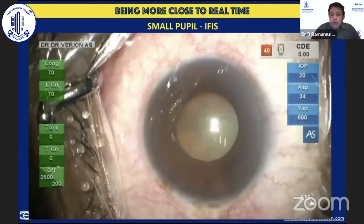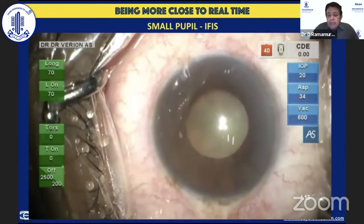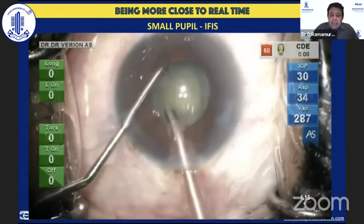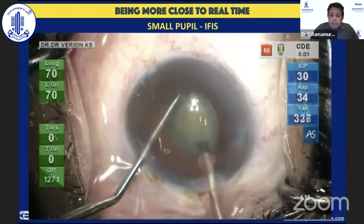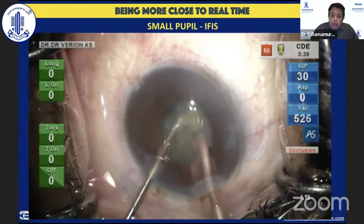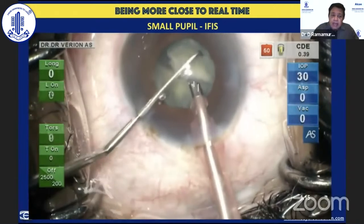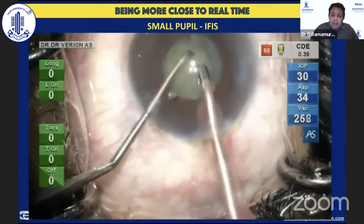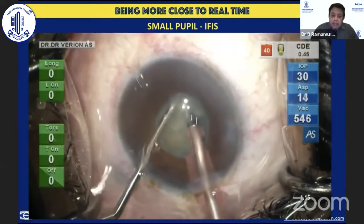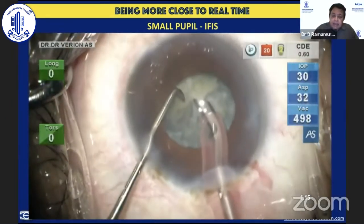Going on to another situation, a small pupil, an 8-year-old who's been on Urimax for quite some time, IFIS was a definite possibility. In this case, again, I go ahead and do a capsulorhexis. Subsequently, I keep the vacuum at 600, IOP at 30, and aspiration flow rate of 34. And essentially, it's only longitudinal phaco that's happening now. I find that gives me a good purchase when I bury the phaco tip inside the meat of the nucleus. You can see the stability of the anterior chamber right through.